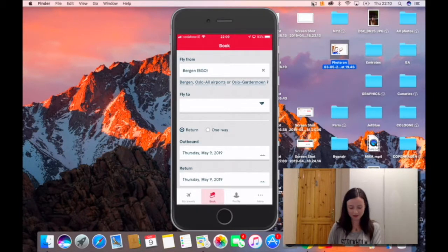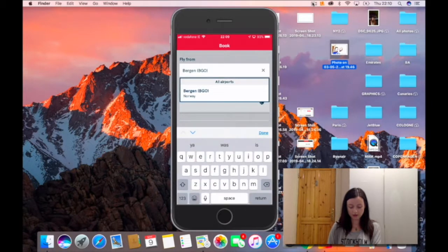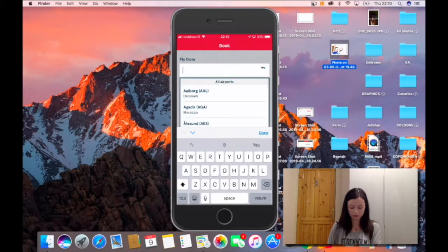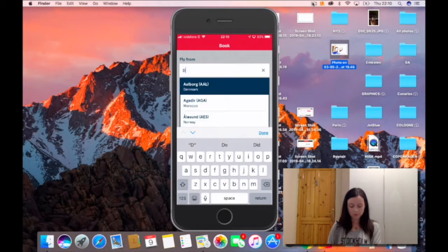Okay, so it's saying that I'm flying from Bergen, which is not the case. So I tapped on that, and I'm now going to delete it because I checked if it was a drop-down menu. It was not, so I have to type that in. Were you expecting a drop down? From when I tapped on it, normally what I would expect is that it would all delete for you to type it in if it is a default, but it didn't, so that made me think it was a scroll, but it wasn't. So now I have to type it in myself.